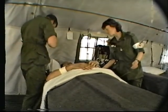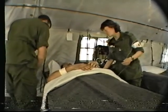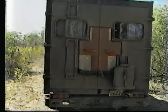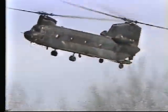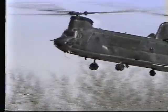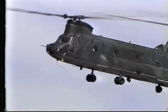The ward staff continue to monitor the patient's condition until such time as they can be evacuated to a field hospital in the core administrative area. Evacuation of stabilized patients is normally completed by road ambulance, or tactical aeromedical evacuation flight.